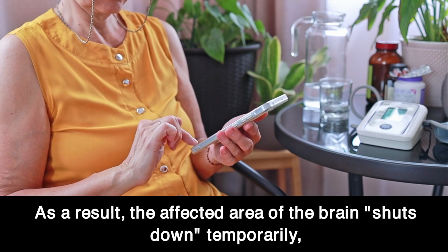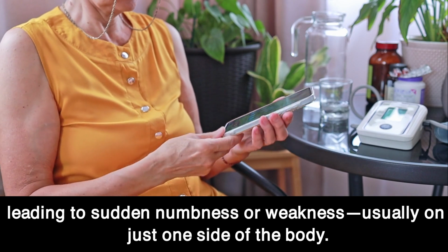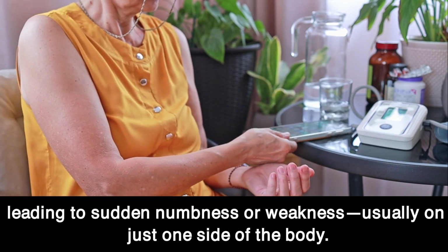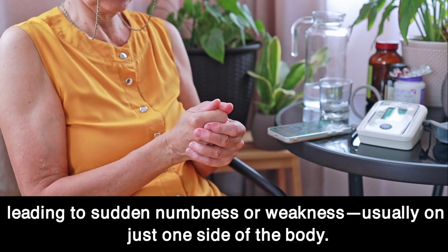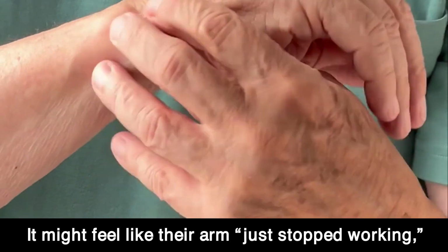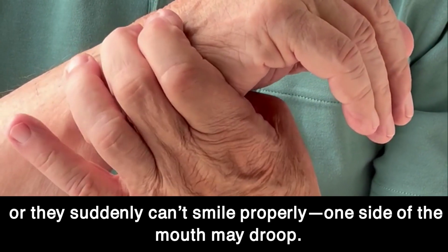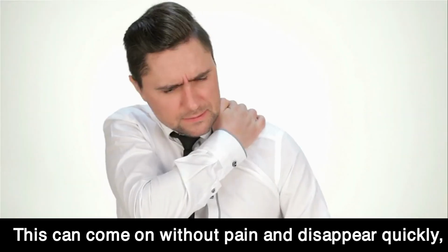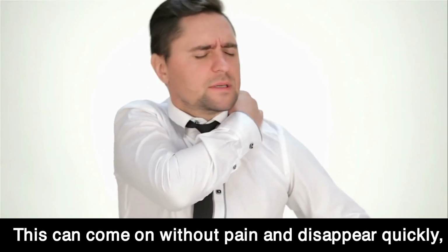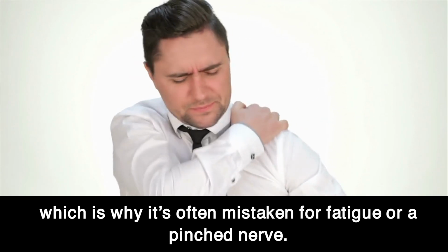As a result, the affected area of the brain shuts down temporarily, leading to sudden numbness or weakness, usually on just one side of the body. It might feel like their arm just stopped working, or they suddenly can't smile properly. One side of the mouth may droop. This can come on without pain and disappear quickly, which is why it's often mistaken for fatigue or a pinched nerve.